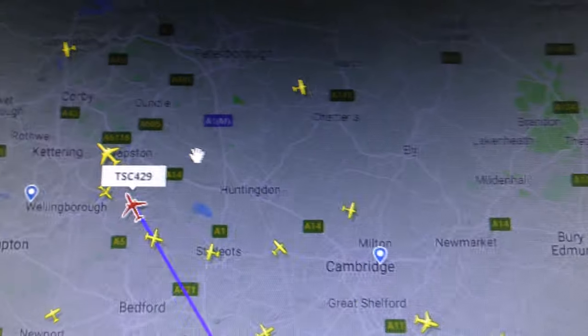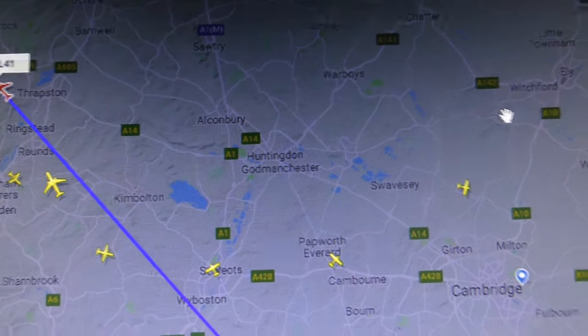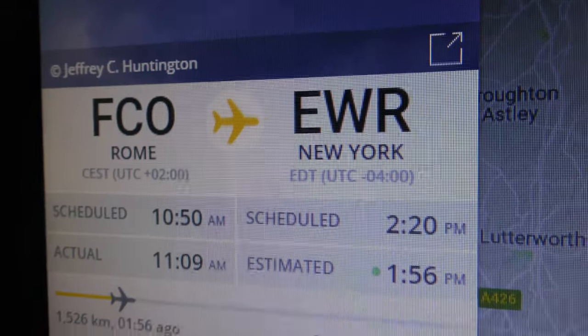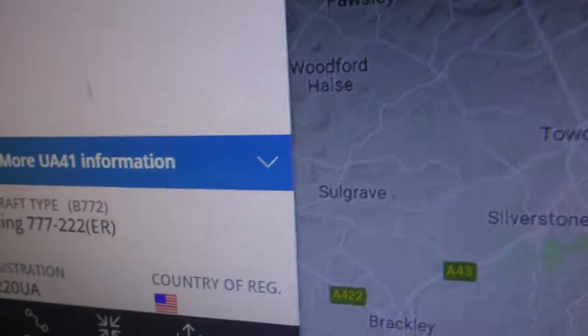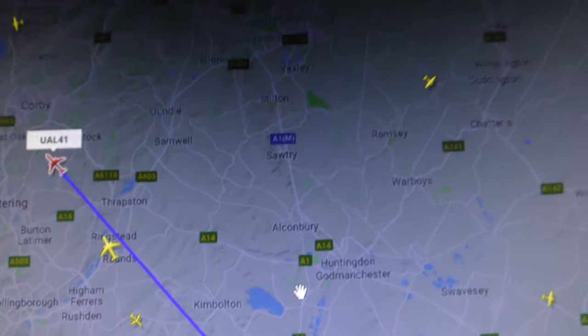Okay, you can see them on the radar together, so that is further away than, oh no, that's not the one I filmed you, sorry, no, the one I filmed you was that, I think. Not that one there. The further away contrail I showed you at the start was United Airlines, I believe. Okay. Let's just see the height of that. 34,000 feet.